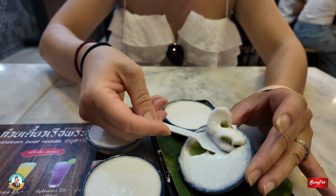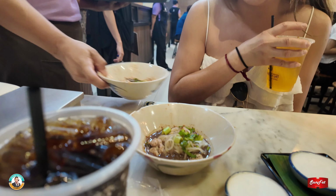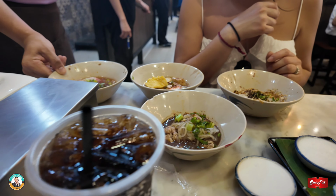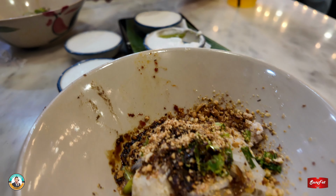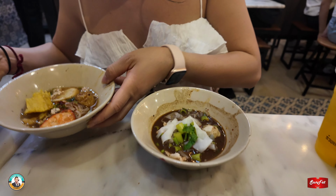Whoa, dessert. Oh, no. Oh, here it comes. Yay. I love kapungsa. Wow. Thank you. Thank you. Okay. Let's see. Whoa. Tiny boat. Mini Thai boat.